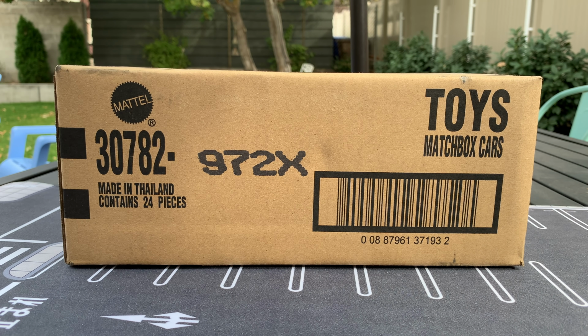I like doing these outdoor unboxings, especially this one. Final case of 2020. Technically, it is the Matchbox X case. Have you heard of that one? An X case, because they're going through the alphabet. But I think this is the 6th mix, if I remember correctly, of 2020. This is it. We are done. We already did that with Hot Wheels. Now we're doing it with Matchbox.